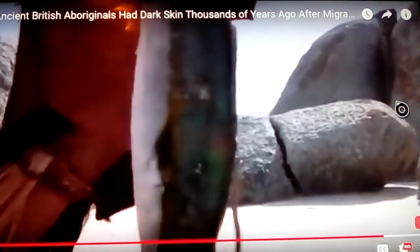What was shattered right there is a blatant attempt to nigrify and darken the skin of ancient Europeans blatantly right in their face off of a known lie. And it's quite disgusting. Let's continue.